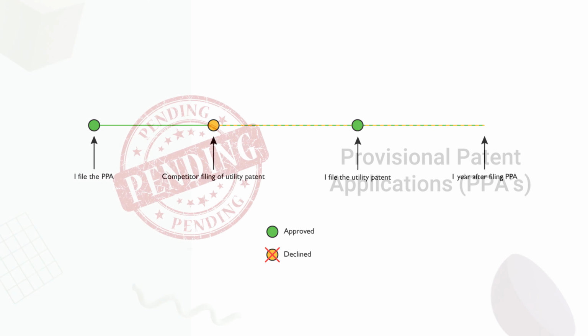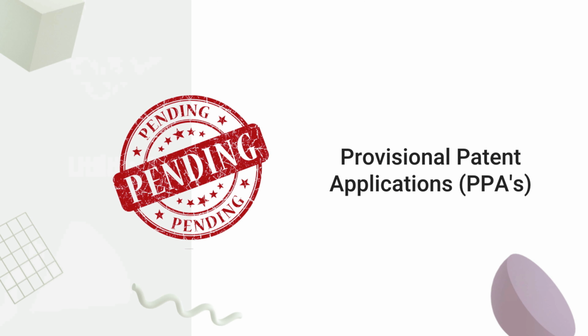And the nice thing about a PPA is that they are way cheaper than a full patent application, and they give enough time, as I said, usually 1 year, to test out the idea and the market demand before investing into a full patent. So with this anti-slip shoe, I will have a whole year to see if I can make it into a profitable product before I invest the thousands needed to protect the idea.